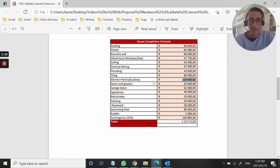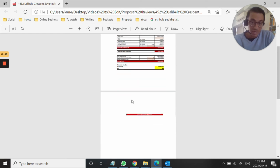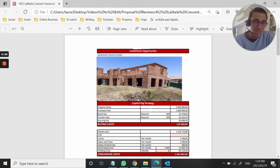If this was backed up by a signed quote from a builder, or maybe there were 3 or 4 different builders' quotes attached to this proposal, I would be more inclined. So as it stands, this proposal in its current form, as you can see, it's the one picture, a couple of really nice numbers that look impressive, and then the renovation budget. But this is not a proposal that I would move forward with or take any kind of action on. It's missing way too much detail. It doesn't give me enough comparable information like Lightstone and TPN about the area. It doesn't give me any confidence on the renovation budget because there's no quotes, there's no supporting documentation.